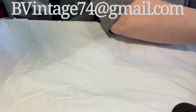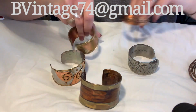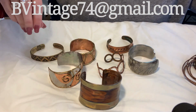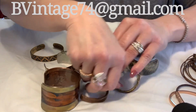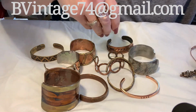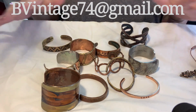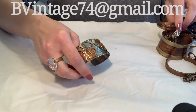Oops, I can't get that to go back right. Okay. So I have a lot of cuffs. I will pull them out and show you all the cuffs that were in here. Some are marked, some are not. Lots and lots of cuffs though. There we go. I think that's all the cuffs. Oh no, here's one more. How did I miss this one? This is a big one. Okay, so the rest are stretch and bangles. Lots of cuffs, so we'll just go through the cuffs. Let's pull them to the side here. A lot of bracelets in this lot though.